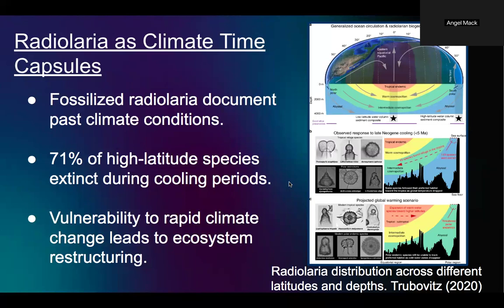Radiolaria, a type of zooplankton, serve as tiny climate archives. Their fossilized remains in the ocean sediments document past climate conditions. A study by Trubovitz et al. examined radiolaria in the Southern Ocean and Equatorial Pacific over the past 10 million years.